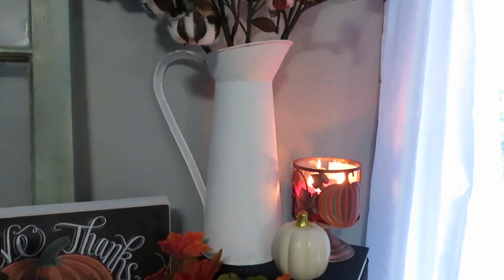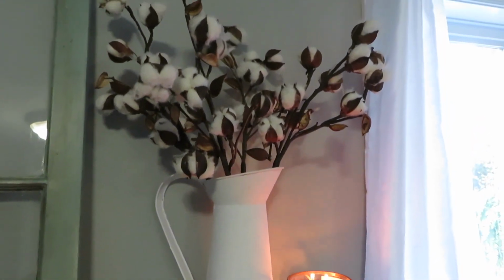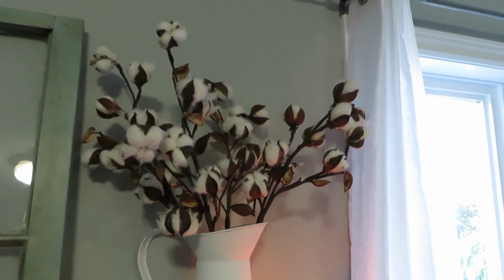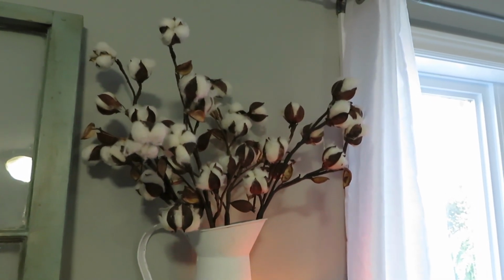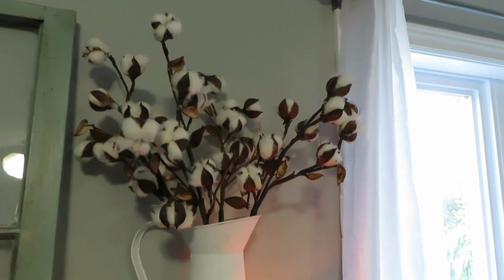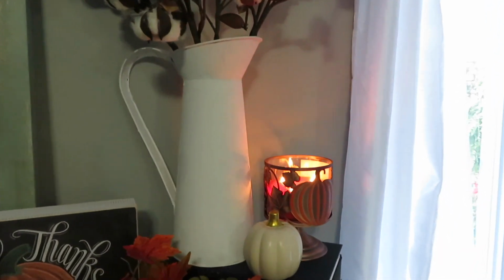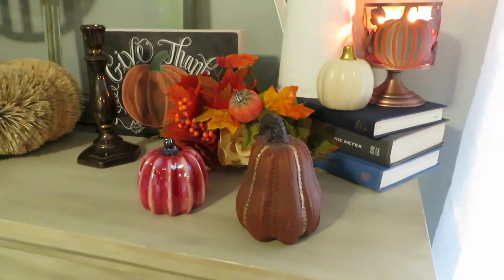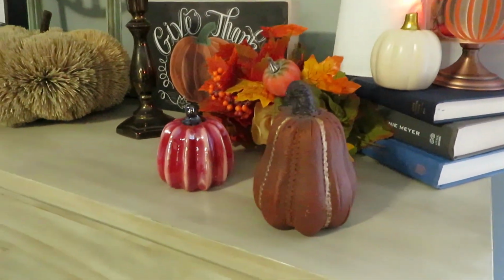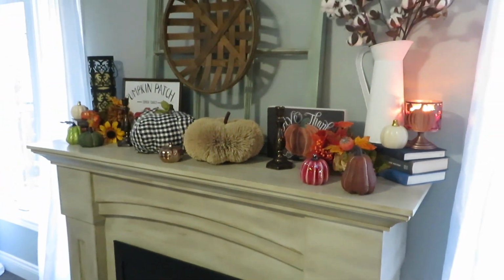The watering can is from Dollarama that I have painted. And then I have cotton, and that came from either Pier 1 or Michael's. The candle holder with the candle is from Bath & Body Works, and that white pumpkin is from Dollar Tree, and the other pumpkins are from Dollarama.